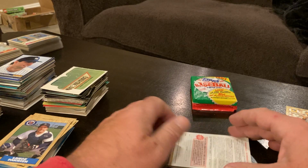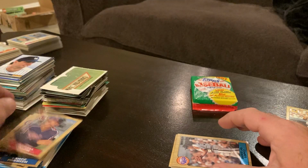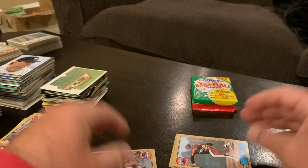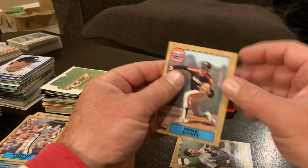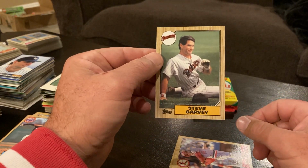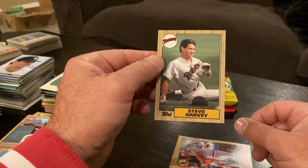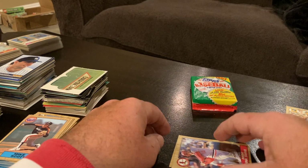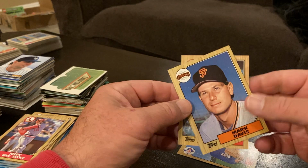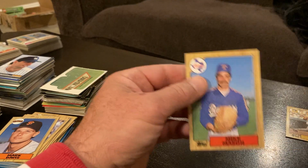So that saved the whole night of low-value commons in low-value years. Dale Miller, Aurelio Lopez. That's awesome. I'm very happy. Mike Scott. Steve Garvey, I loved this card. Set that aside. I loved Garvey cards. Andy Van Slyke. And I thought that was Robby Thompson. Mark Davis, Wade Boggs, Mike Mason.